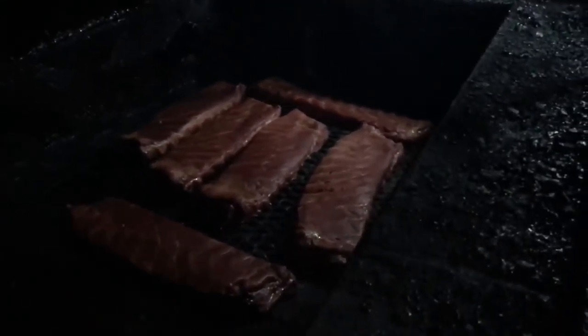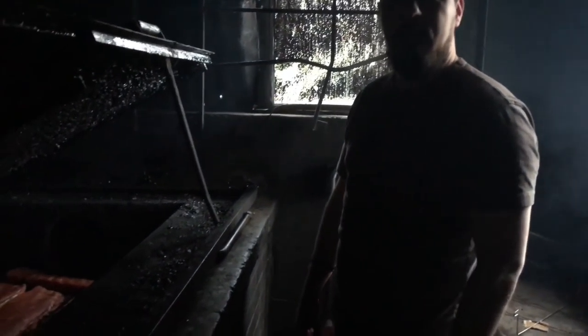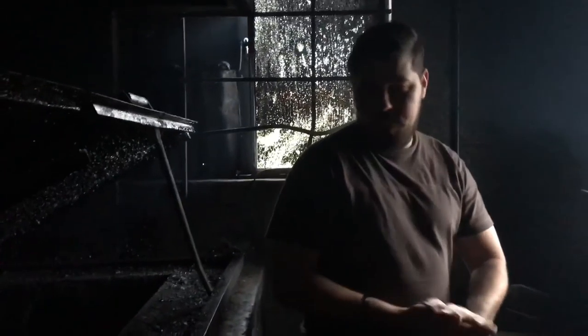Got some ribs on there just starting off. And you do not use any rubs or seasonings or anything on your meat. You let the smoke do the flavoring. Correct? Yep. Awesome. Let the years of flavor in there do all the work and then let the smoke give it the taste. Awesome. I appreciate it, man. No problem. Thank you.